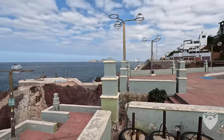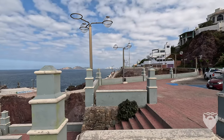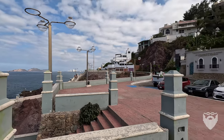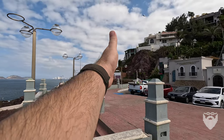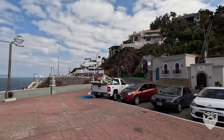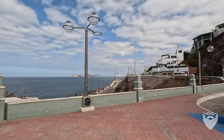And then if we look down this way, you can see the high rises on the Gold Coast on the north part of the city, way out there. It almost looks like a mini Panama City out there. And then we're going to walk. The old town lies mostly straight ahead of us, kind of behind all this. So we're going to take this road, Centennial, and walk towards the old town so you can see what this is like all along the coast here in Mazatlan.